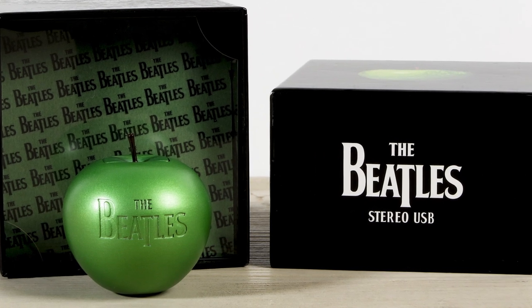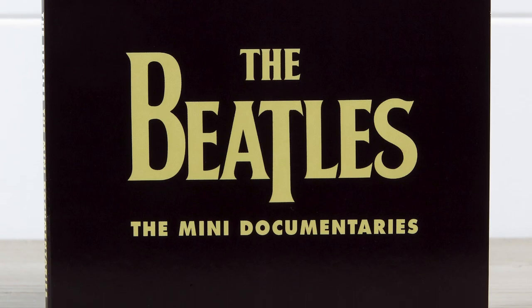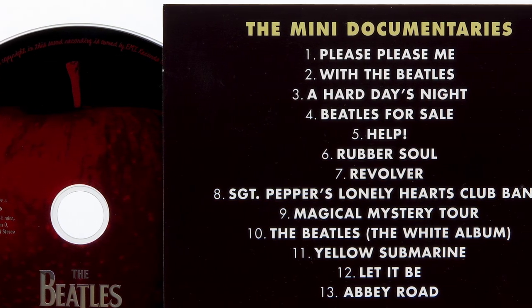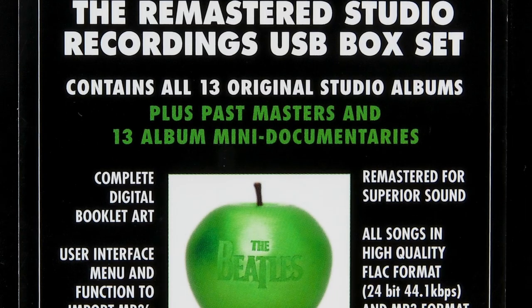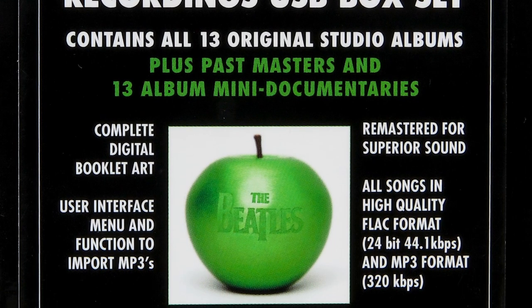with the stereo recordings. Issued as a limited edition of 30,000 pieces, this small metal apple containing an EMI-branded USB stick contained everything which was in the CD box set. It even included the 13 mini documentaries. These had appeared on a separate 51-minute DVD in the CD set and on each CD individually as a QuickTime movie file. All of the albums were presented in both MP3 and FLAC formats.